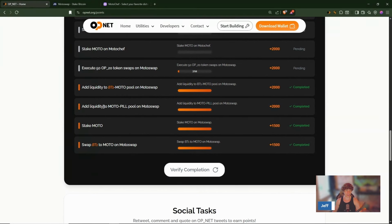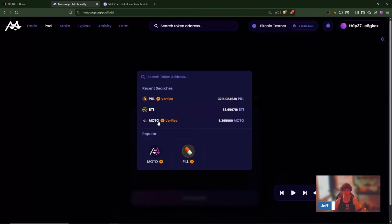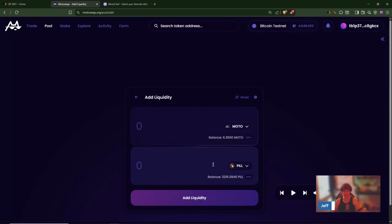Next, we will add liquidity to the Moto pill liquidity pool. So go back to Motoswap, check on these, add liquidity right here. You will pick Moto, this one's pill, and I would just put in 0.2.